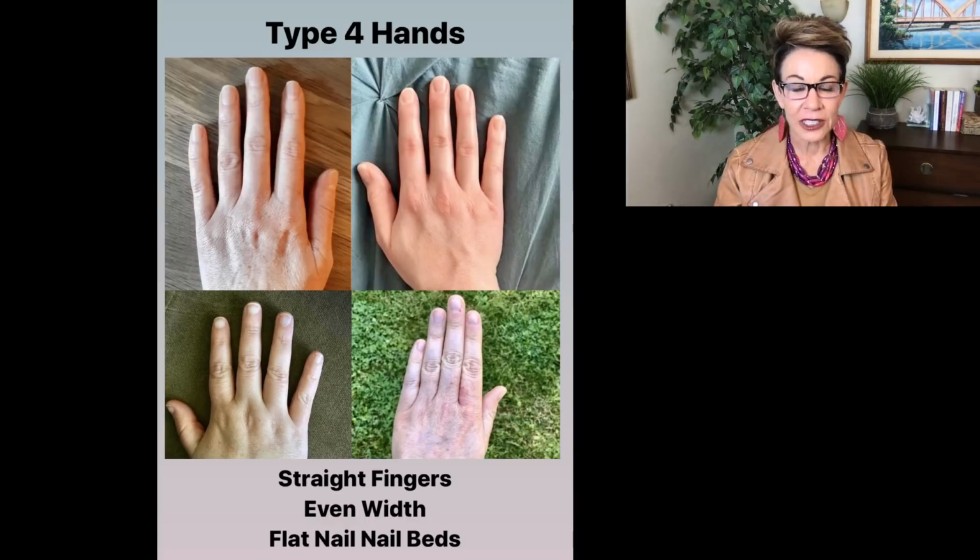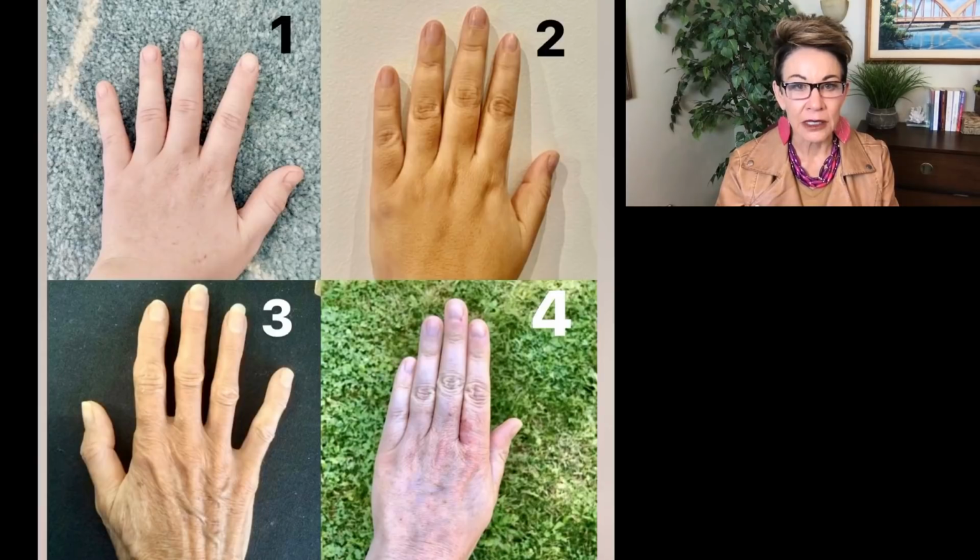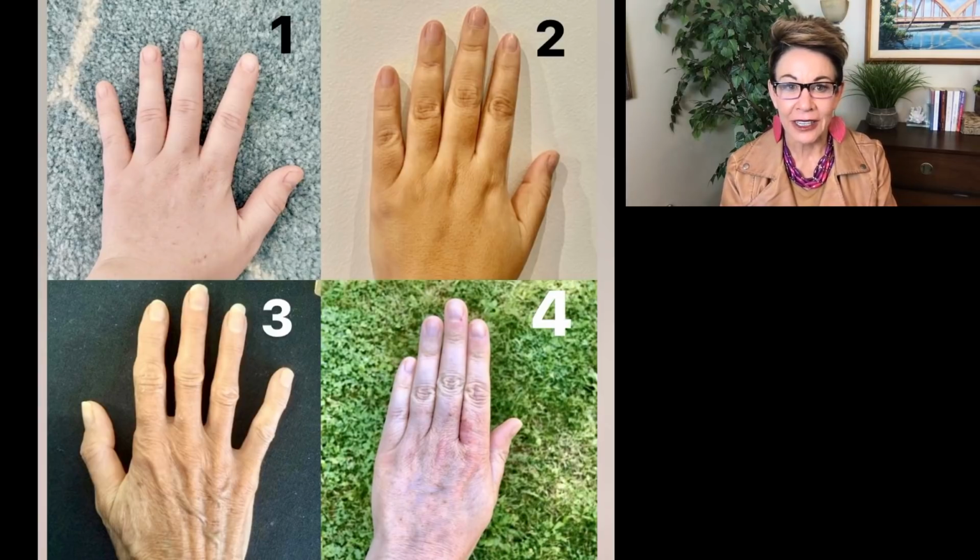So there you go. Let's go back now to the very original photo of seeing these 4 types of hands together. And you can definitely see, there they are. See the difference? They're real easy to spot now.